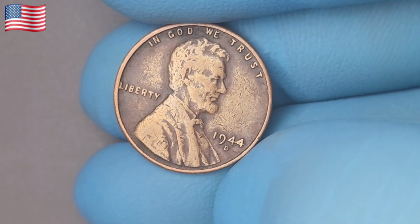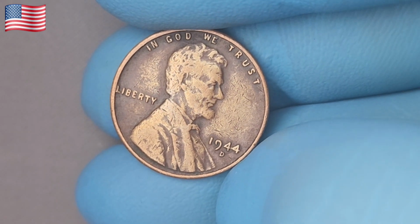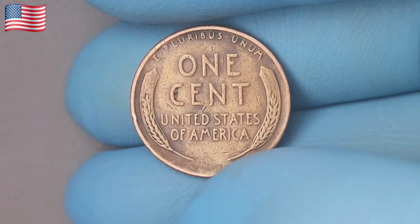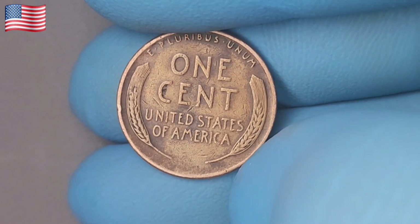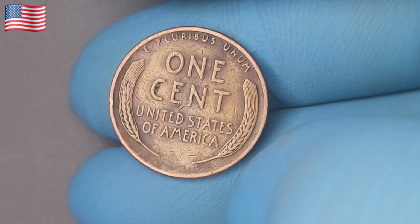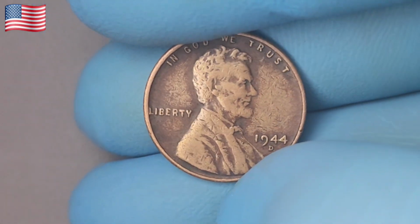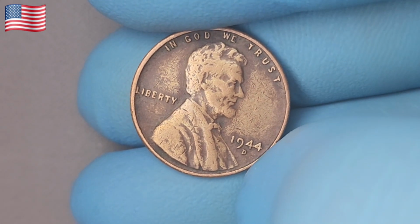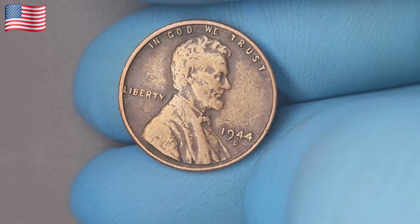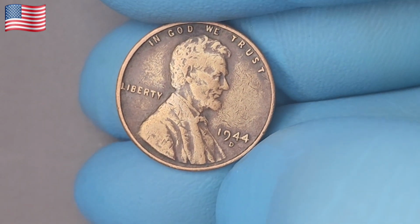Now let's fast forward to 1944. After the steel experiment of 1943, the mint returned to using copper for pennies. But the story didn't end there. Among the 1.4 billion pennies struck in 1944, one version stands out to collectors: the 1944 Wheat Penny from the Denver Mint. At first glance, it might look like any other wheat penny. Lincoln's profile on the front, the words 1 cent, framed by 2 wheat stalks on the back. But there are certain features and flaws that make the 1944 Wheat Penny worth far more than face value.